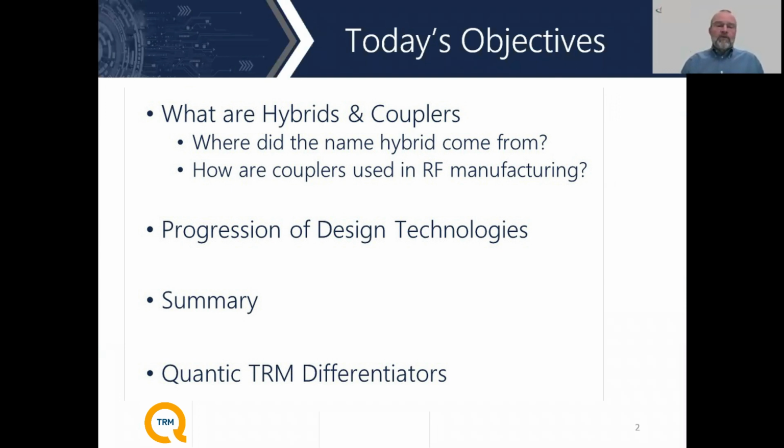Yeah, thank you, Paul. What we'd like to go over here is first define what a coupler and a hybrid is, and find out where the name came from. Hybrid is kind of a funny name. And how do we actually manufacture these parts? There's various technologies to build hybrids and couplers, and we'll go through the technology that we use to build them, and a lot of the basic math, not going into the math, but the basic concepts mathematically, as far as how we went from the very basic structures early on to the very broadband devices that we can build today. And then we'll wrap it up with a summary and talk about TRM differentiators.